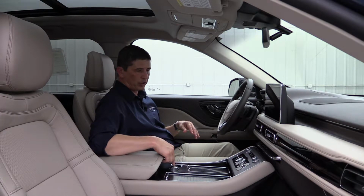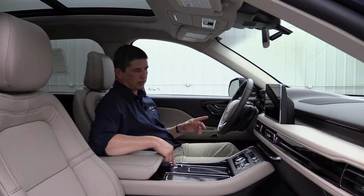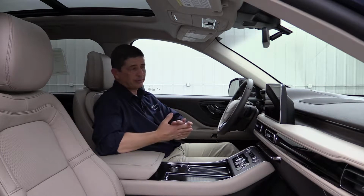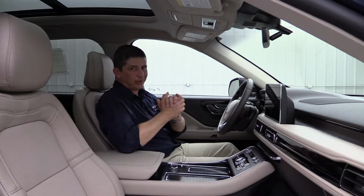And it does have your park button right there too, easy to get to. Now, also I want to talk about the personal profiles. That's something I don't want to overlook. I almost did forget about it.